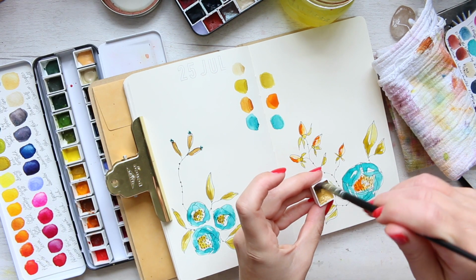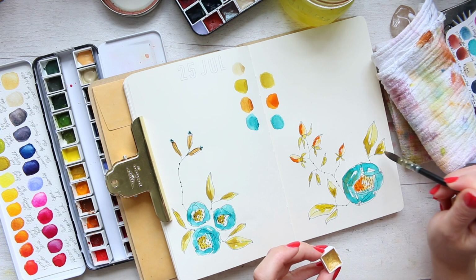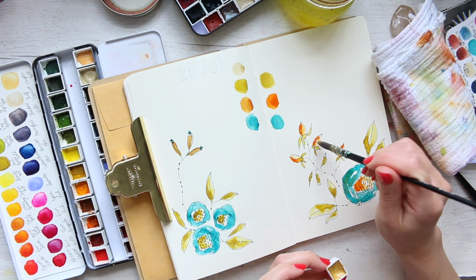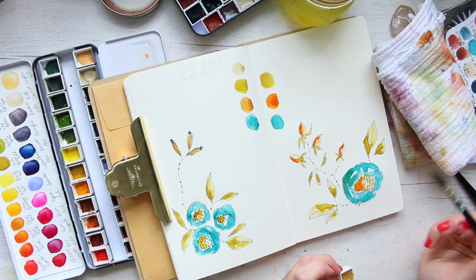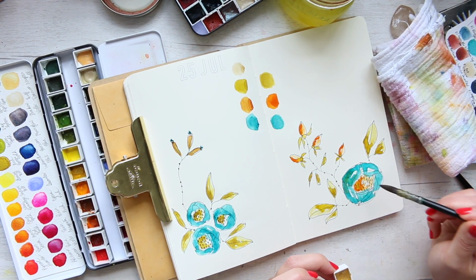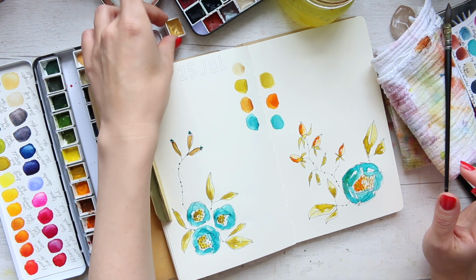Okay, so I have used that beautiful Aussie red gold for the rose buds, a little bit of it into the center of the rose, and now I'm just finishing off by dabbing the gold by Schmincke right into the leaves, a little bit in the center, a little bit on the main rose, a little bit on the rose buds. And the main thing here is that the color needs to be still wet when you're charging in the gold, so that will make it flow beautifully.